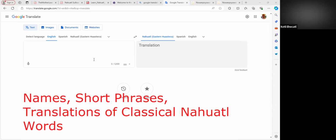And I know this because I'm a moderator in a Nahuatl learning group. And that's what they do. They just ask for names, you know, translate this phrase. What does this word mean? Okay, so that's generally fine. It's not a bad thing. The only problem is that's not what this Google Translate is built for.